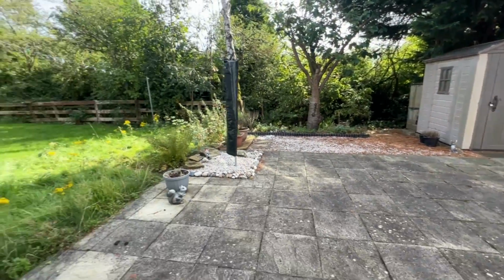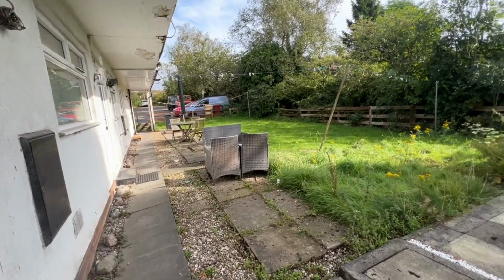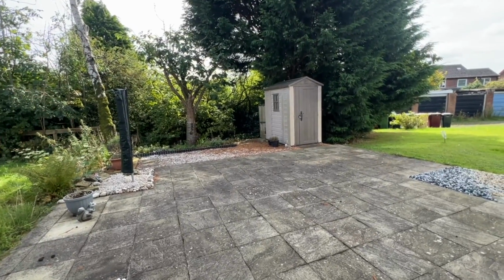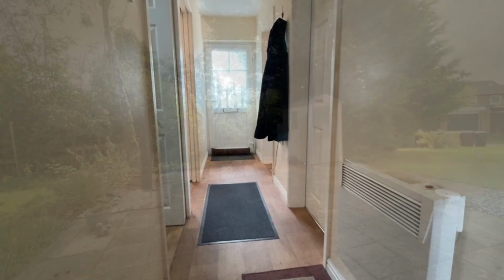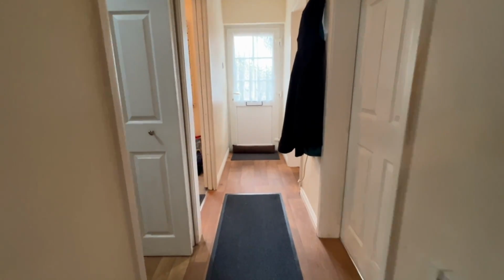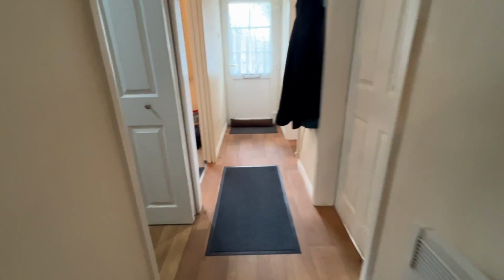So as you come and drive into the cul-de-sac, what I tend to do is just walk down this path to this side of the building, and then this is the garden, and we're going to pop through the door on my right hand side. Welcome inside. So we've stepped in and we've come through the UPVC entrance door, and we're in the reception hallway.